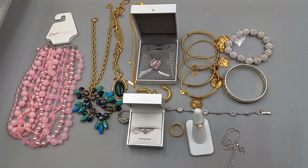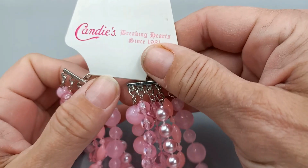All right, you guys. Wow. And this has been sitting here since January of 2023. It's nice. I got a great box. So I'm going to clear this stuff off to the side a little bit, and then we'll go through each piece. All right, so here's the first piece.